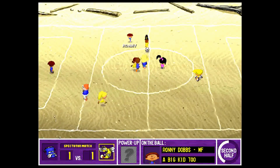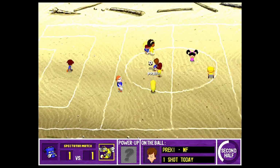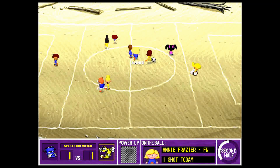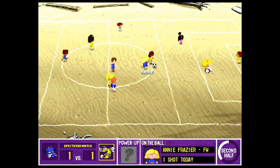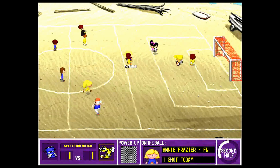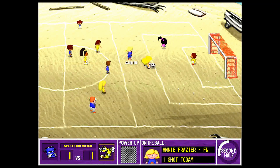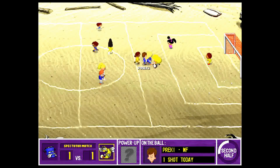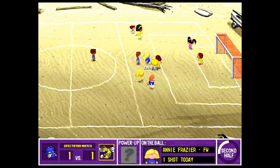Lays it off. Let's go, Yellow. She switches it. I got this guy. Blue frees it up. I got him. Moves forward. Drop. Taps it over. Pass it this way. Winds up. I got him.